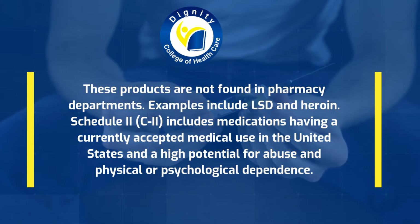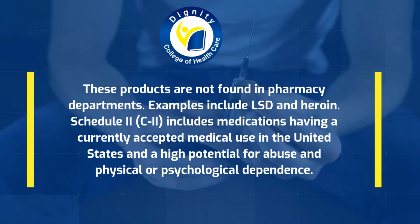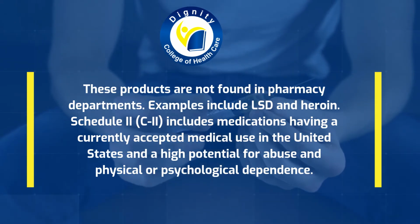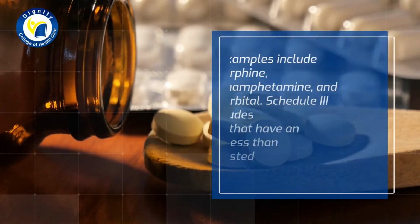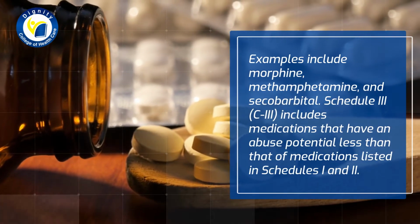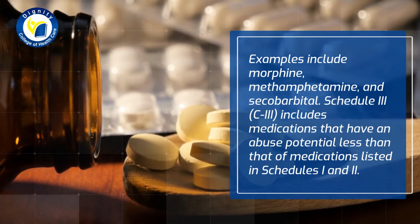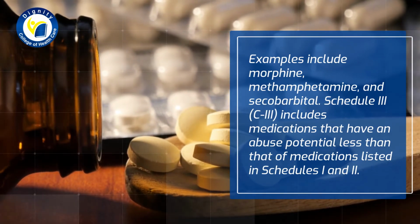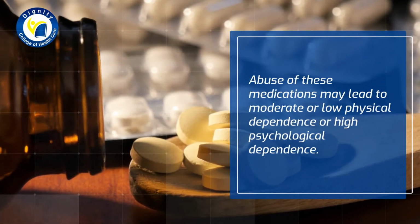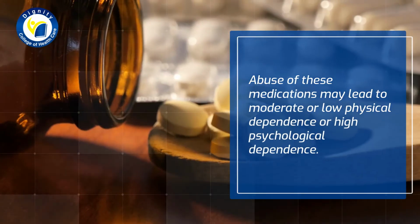Schedule II, CII, includes medications having a currently accepted medical use in the United States and a high potential for abuse and physical or psychological dependence. Examples include morphine, methamphetamine, and secobarbital. Schedule III, CIII, includes medications that have an abuse potential less than that of medications listed in Schedules I and II. Abuse of these medications may lead to moderate or low physical dependence or high psychological dependence.